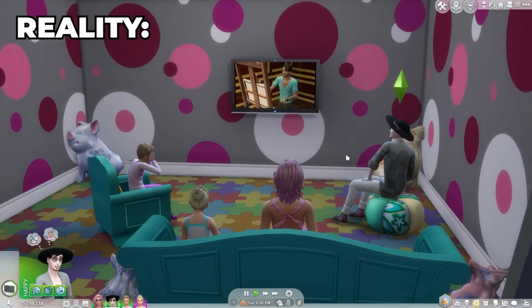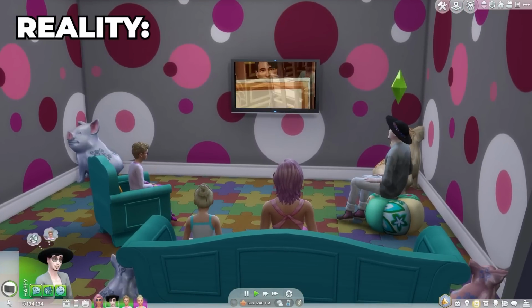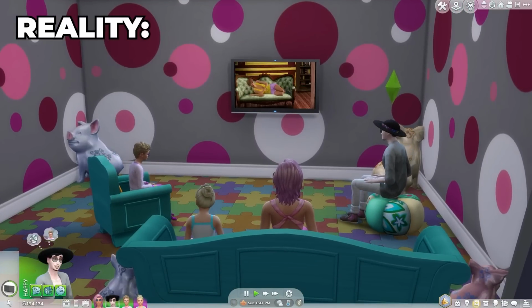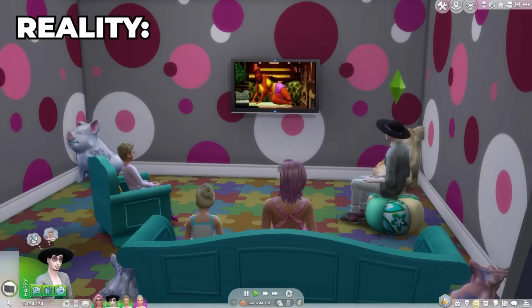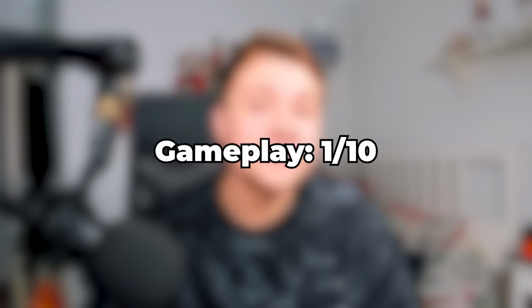Even with the movies, even with the popcorn machine, it just doesn't really add anything to the gameplay. The gameplay of this pack is incredibly shallow and lifeless. So unfortunately, I'm going to be giving this pack a 1 out of 10 for gameplay.